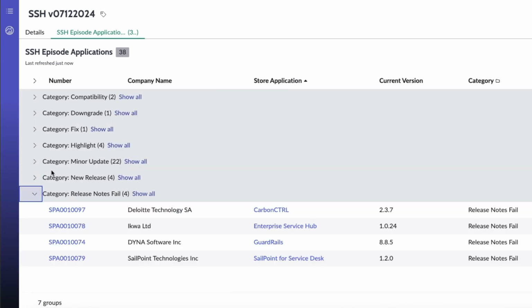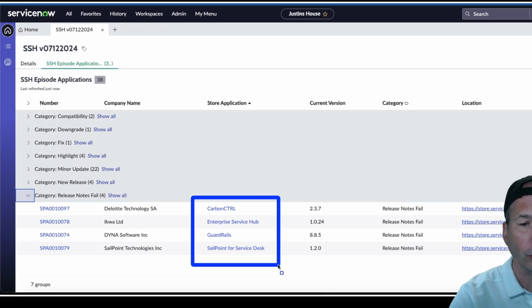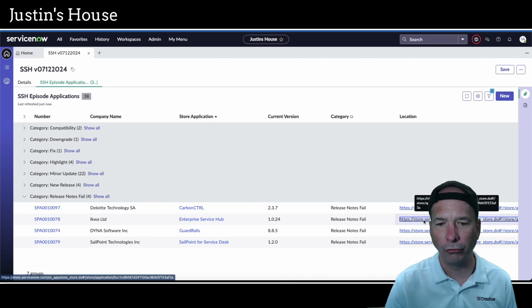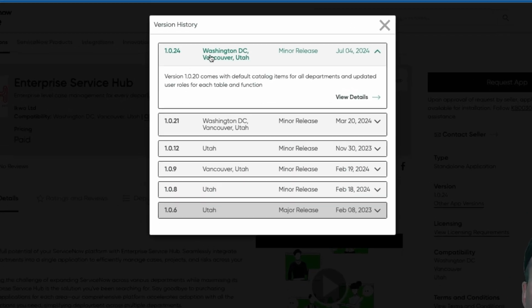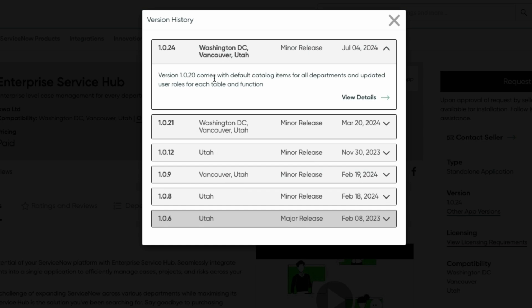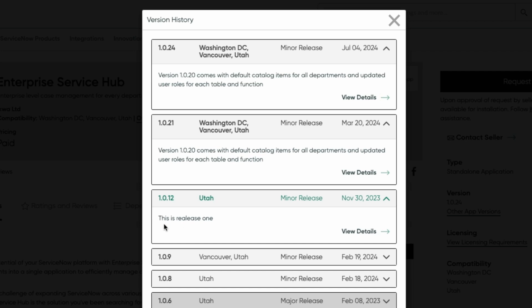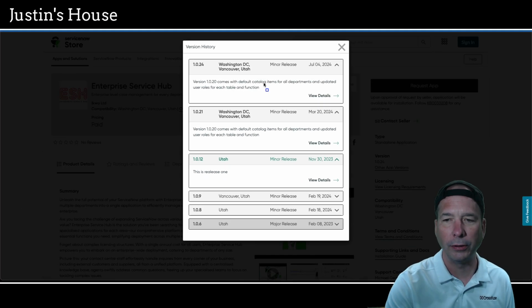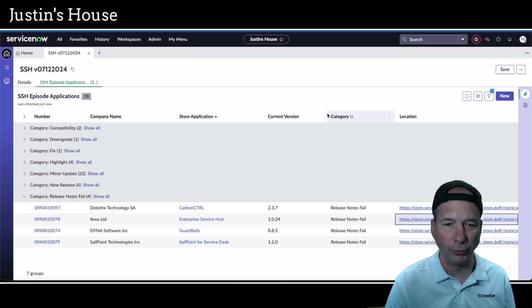After our minor updates, we do unfortunately have 4 release notes fails. You can see them here: Carbon Control, Enterprise Service Hub, Guardrails, and SailPoint for Service Desk. If you haven't seen an episode before, this is what a release notes fail looks like. I'm not picking on anybody in particular, but here's version 1.0.20 comes with, and they have a bunch of description there. Well, that was what was in the previous release notes. And the other one before that was, this is release 1. So release notes failed, meaning this version came out, 1.0.24, and I don't know what to tell you is new or updated in that application.